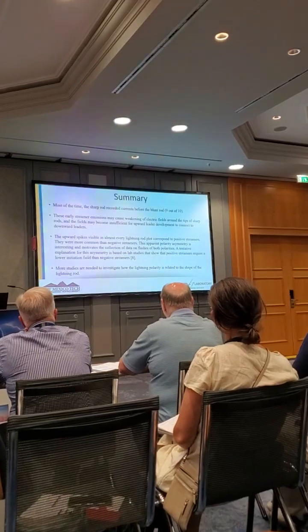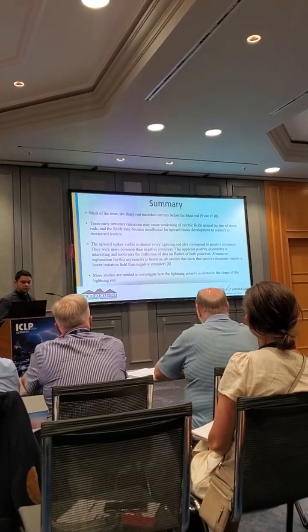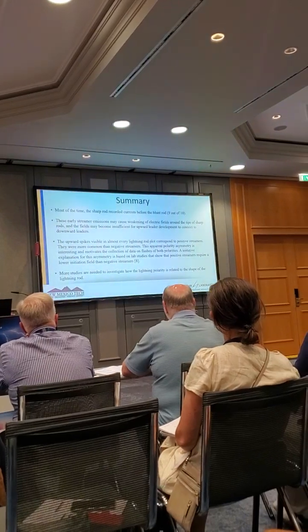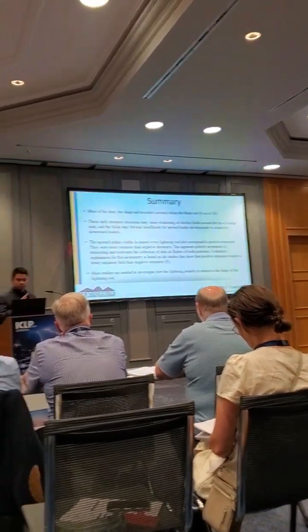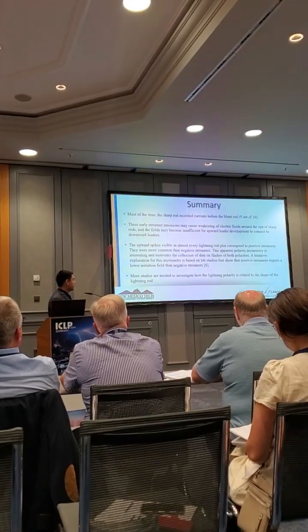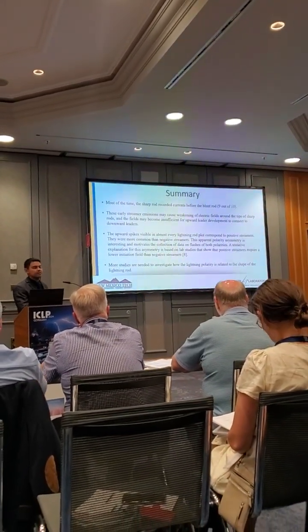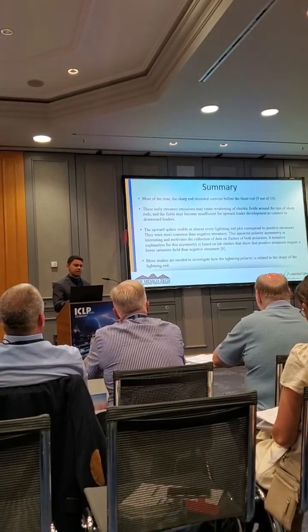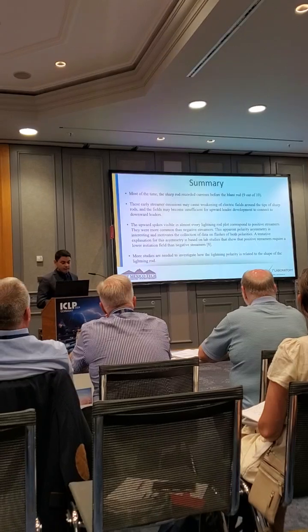And finally, in summary, we have figured out some interesting conclusions. So most of the time, the sharp rod records the currents before the blunt one. 9 out of 10. And when the blunt detects first, we can say that it was at the same time, because it was just a few microseconds first.